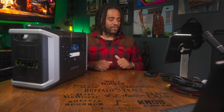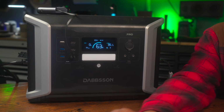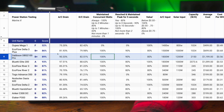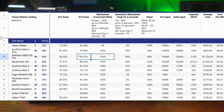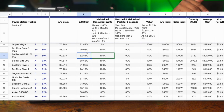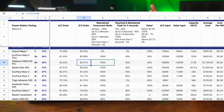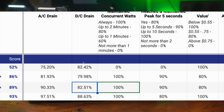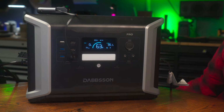The next test that I want to talk about was the DC drain test. The DC drain test for this did a decent job for these type of units that I've had. It actually scored a little bit below the Blue Eddy Elite 200, and it scored above the EcoFlow in the same category. So this got 82% for the DC capacity test. Now, what does that mean to do that test?